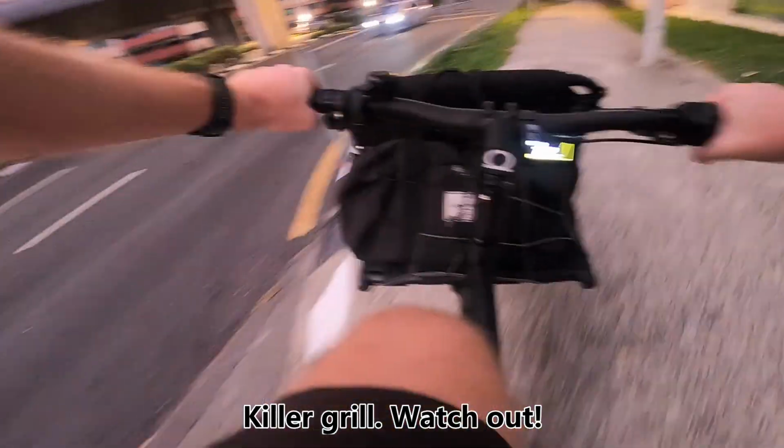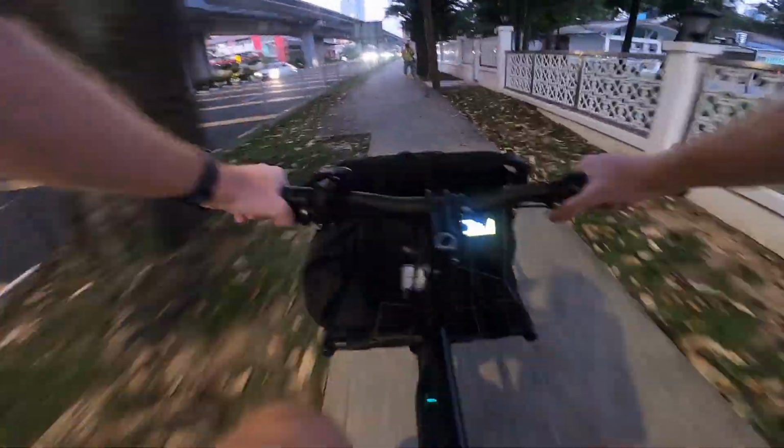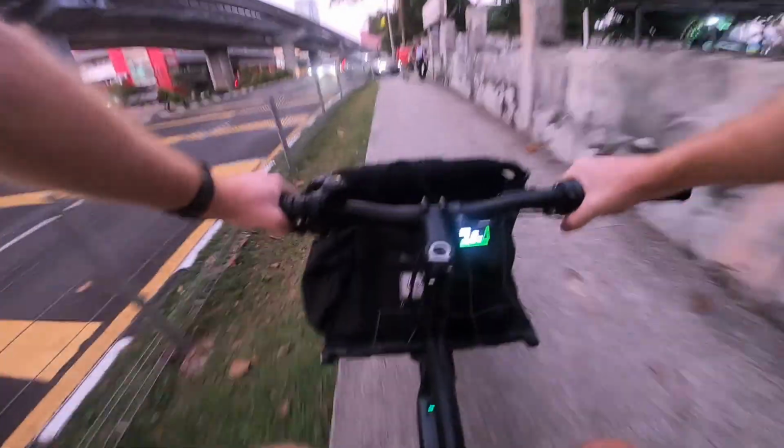Grill that. Bicycle tires will drop inside. Even these white ones, I think. So yeah, it was interesting.